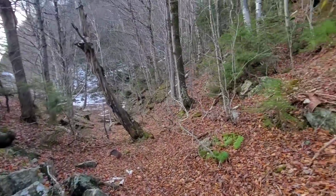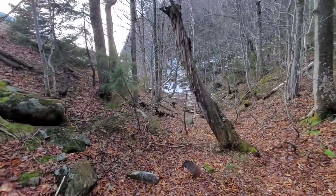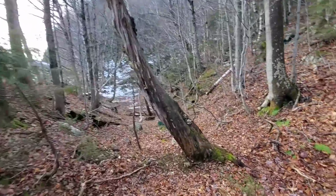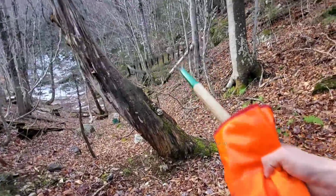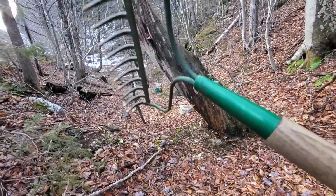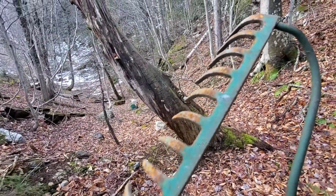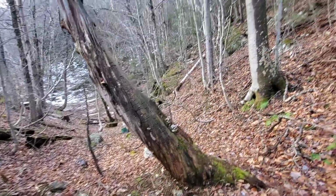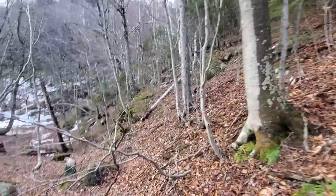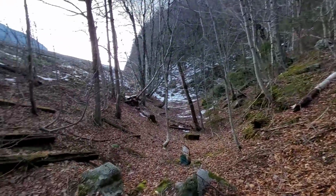And on another note, got a little bit of sad news today. I have lost my rake, so here's my replacement. This is a rake made by Sears. Looks pretty nice. As you can see, it's all painted and rusted. My old one was really shiny because it got used so much. But here's what happened to the old one. It didn't break or anything.